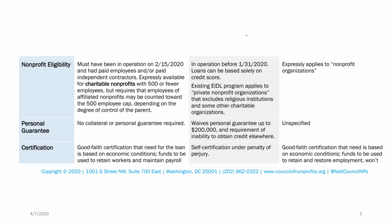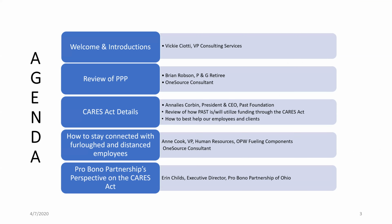Hello, everybody. Good afternoon. My name is Ann Cook. I'm a VP of HR for a global manufacturing company headquartered here in the Westchester area, and I also support OneSource as a volunteer. So I'm really happy to spend the afternoon with you, walking through some of the challenges we're facing as we try to stay connected, whether it's to our employee population, or in your case, probably to volunteers as well, as we go through these unprecedented times.